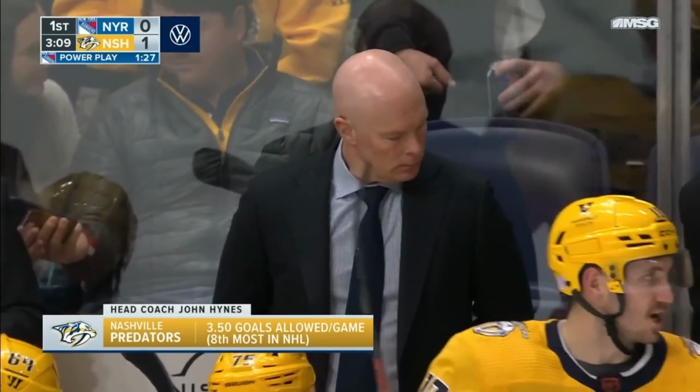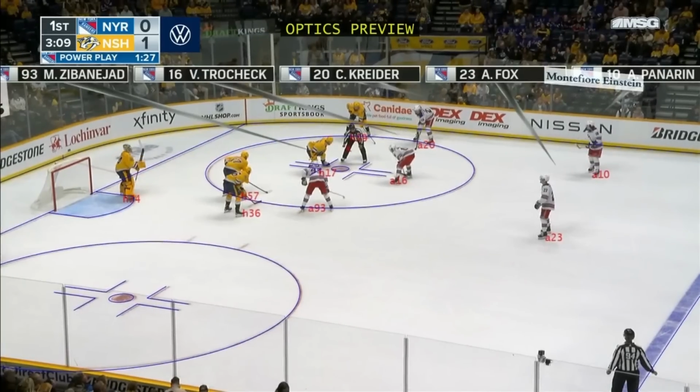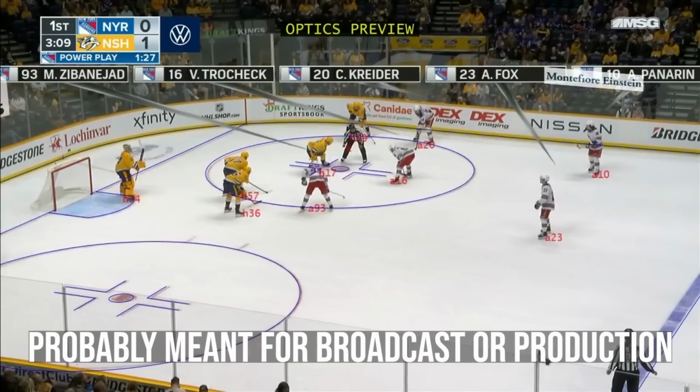So this definitely isn't anything major, but there was a fun little moment I noticed while watching tonight's Rangers-Nashville game. On a scene transition, MSG was trying to display player names off the face-off, at least that's what I assume happened, but instead they also showed a behind-the-scenes technical preview meant for the broadcast booth. You'll see at the top, this says Optics Preview.